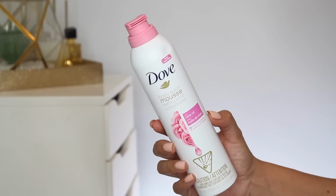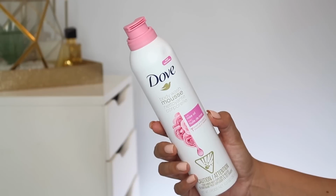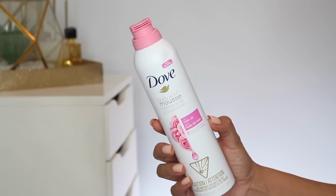Continuing on with nice scents and roses, this is the Dove body wash with rose oil. So this is a shave and shower gel, and it's a foam, I guess. Is that what they call it? Well, they say body wash, but what are you calling this? A mousse, sorry. So it's a gentle cleanser, sulfate-free, suitable for shower and shaving.